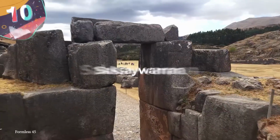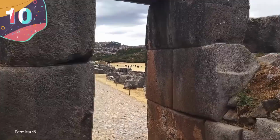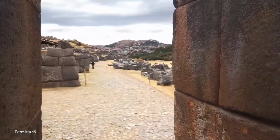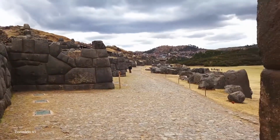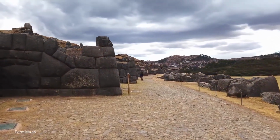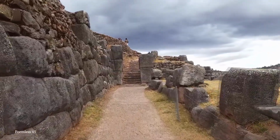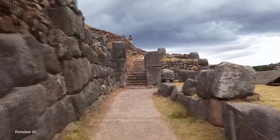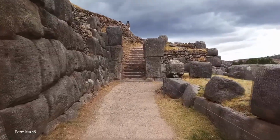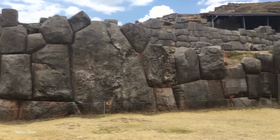Number 10. Sacsayhuaman. Located on the northern outskirts of Cusco in Peru, the walled complex of Sacsayhuaman is renowned for its impressive dry stone walls, constructed from boulders that fit together tightly without the use of mortar. Some of the stones used in building the terraces weigh up to 200 tons, making them among the largest in any pre-Hispanic American structure. These stones are cut with such precision that a piece of paper cannot be slipped between many of them.